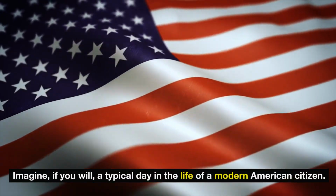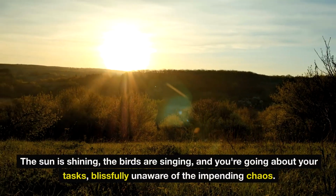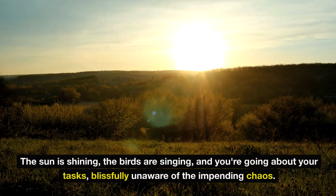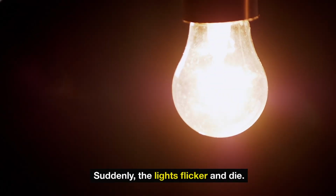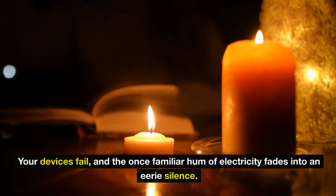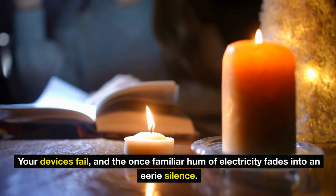Imagine, if you will, a typical day in the life of a modern American citizen. The sun is shining, the birds are singing, and you're going about your tasks, blissfully unaware of the impending chaos. Suddenly, the lights flicker and die. Your devices fail, and the once familiar hum of electricity fades into an eerie silence.